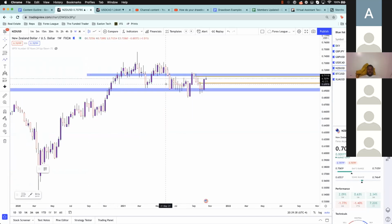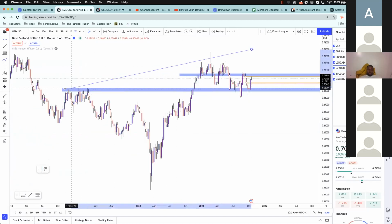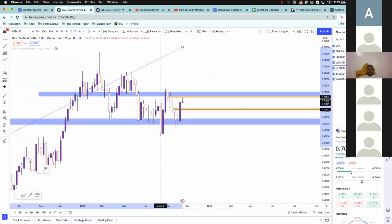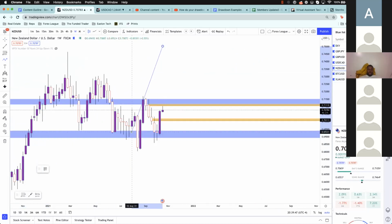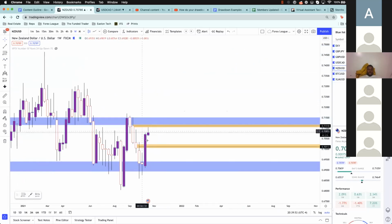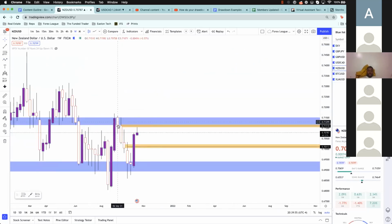Then we have this low right here. We're just going to zoom out. We have this high right here, even going all the way back to this area. We had all the support, and then price rejected this, rejected this, rejected this. So these are my key levels. And then look at last week's candle, super bullish right here. So obviously a lot of buyers stepping in, but we're still just in this range. We're just ranging between this level right now.